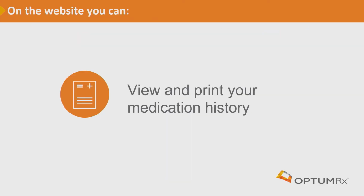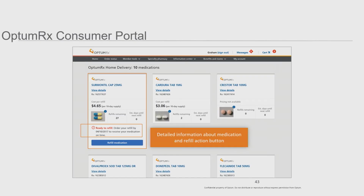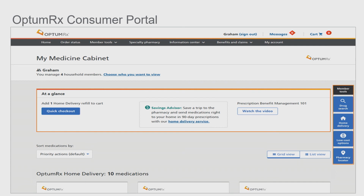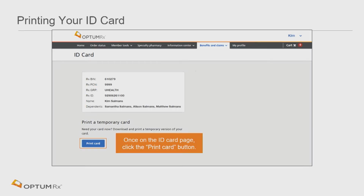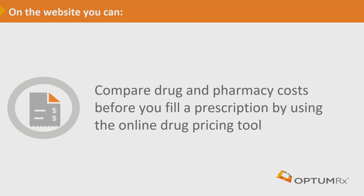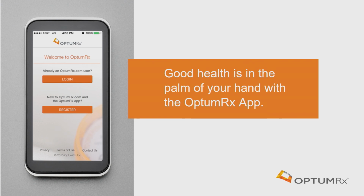On our website, you can view and print your medication history, learn more about your medications and keep track of your health history, order medications from OptumRx home delivery, download and print important forms and documents, including membership cards, review the formulary, and most importantly, compare costs on your medications using our online drug pricing tool. To take advantage of these member tools, please visit www.optumrx.com and register today.